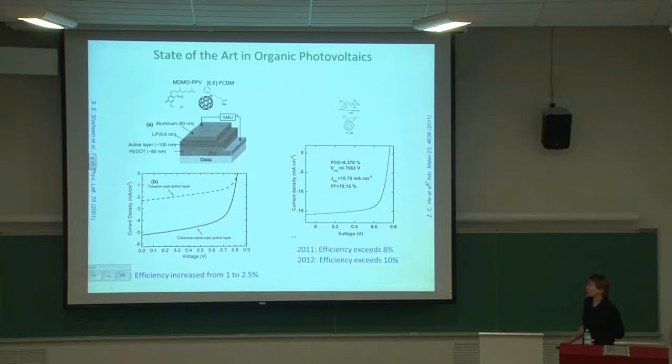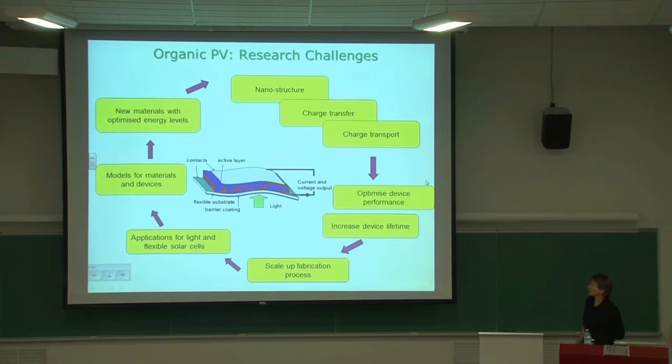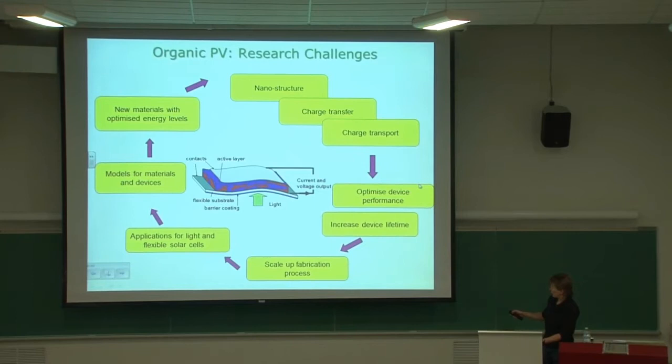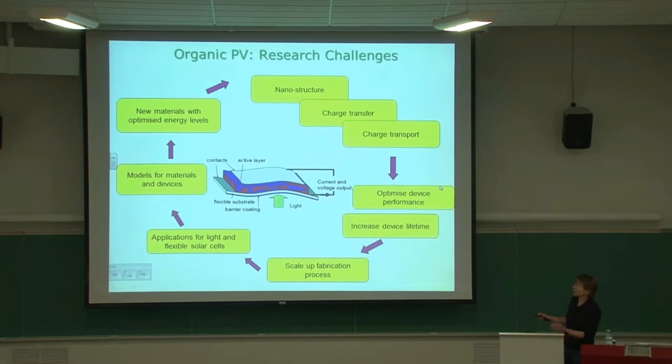Okay, so efficiency, lifetime, etc., improving over time, and various attempts to commercialise the technology. I think the point I would like to make here, to motivate the next part, which I'm going to summarise, is that there are a number of challenges in the science of organic photovoltaics, which are really concerned around finding materials, understanding the materials, making devices, improving their performance, getting the processes right, and the same.